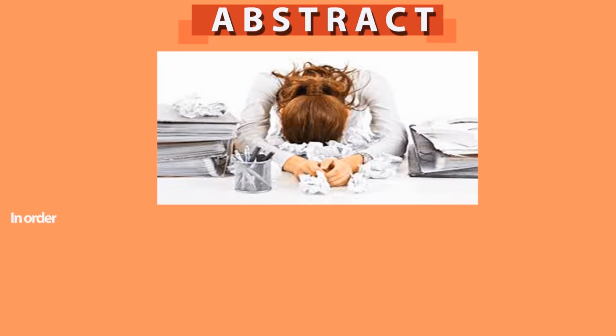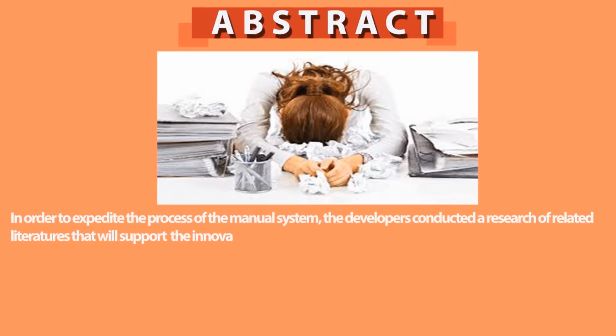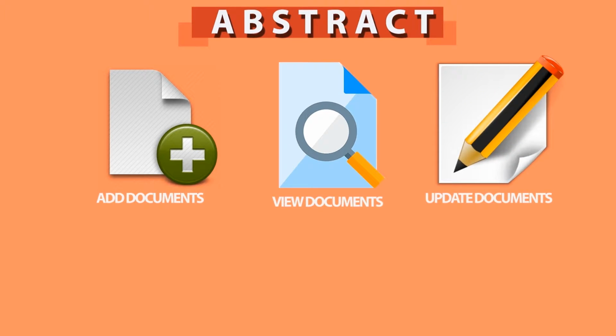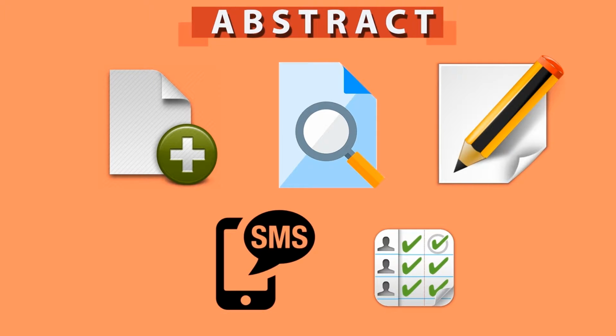In order to expedite the process of the manual system, the developers conducted a research of related literature that will support the innovative process of the system. Some parts are: add documents, view documents, update documents. Special features are attendance and SMS notification.